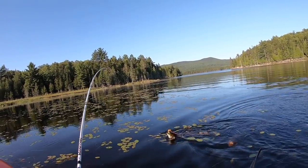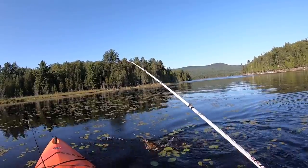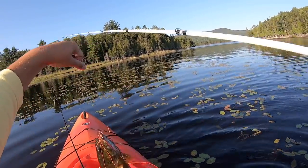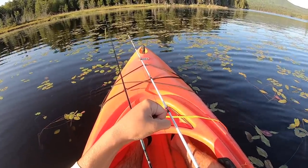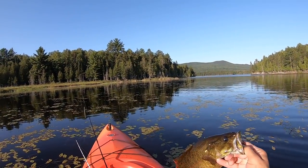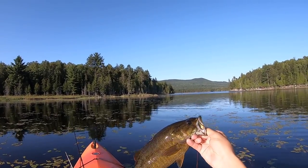It's not like a giant giant. Okay, hold on, that's a big fish. Oh, dude. Come here. Get in the boat, let's go, dude. Oh my goodness, these smallies are so aggressive, man. Oh my god, dude, that is a nice fish right there.